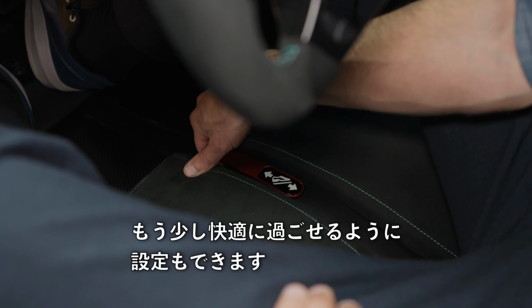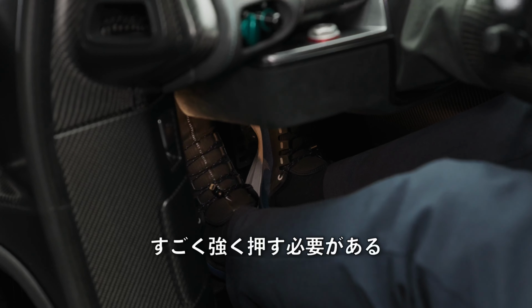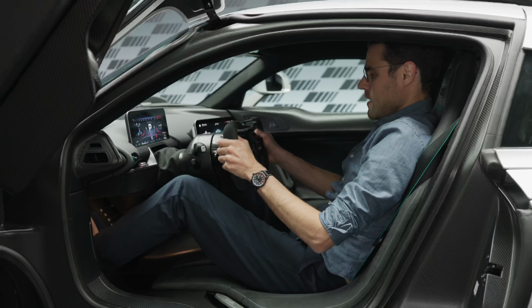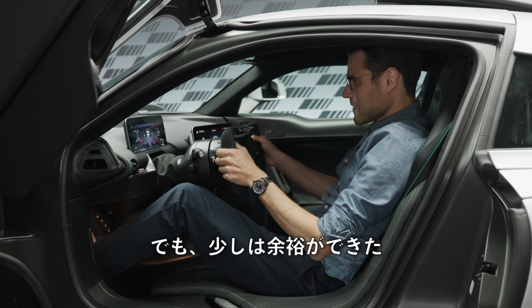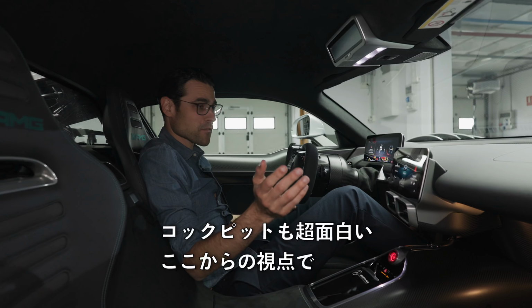Well, I can make myself a little bit more comfortable here. So this is then here the mechanical adjustment. And I really have to press it really hard. And this is then the maximum position. So now my legs are a little bit more relaxed. I wouldn't say that I'm relaxed at all, but at least I think I can do a few hot laps now. Super interesting also the cockpit perspective from here.